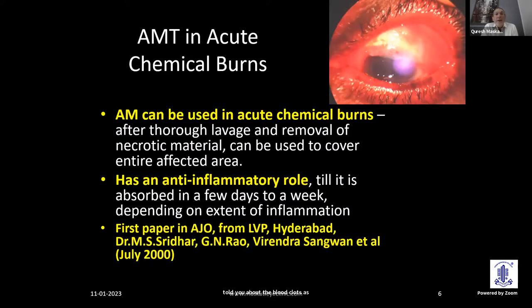What about amniotic membrane? Again, we should be proud that a landmark paper of almost 22 years ago by the late Dr. M.H. Sridhar and Dr. Rao and Sangwan et al. conclusively proved for the first time to the world that amniotic membrane, which is always used for late chronic chemical burns, can and should be used in acute chemical burns also. After you've cleaned and removed all the necrotic material, it has a very big anti-inflammatory role. Amniotic membrane in a cold case may remain for even 2 months in the eye, but in a hot case like this, in an acute injury, it may get absorbed in a few days to a week, but it will tamp down the inflammation quite remarkably. So again, this is something that all of us must use.